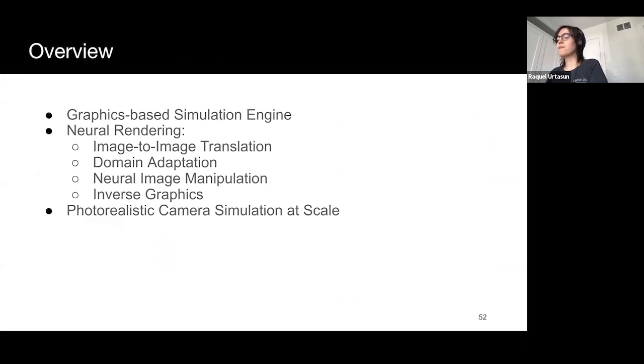I will first review graphics-based camera simulation and recent progress in using neural networks for camera sensor simulation. I will then present two recent efforts towards photorealistic camera simulation at this scale from the lab, which are shown today for the first time.